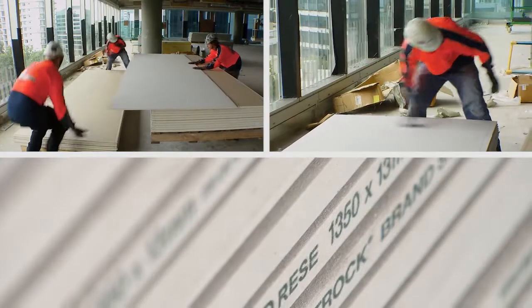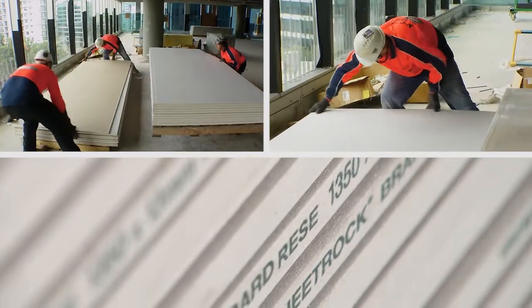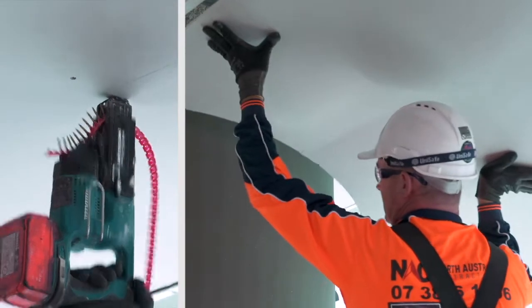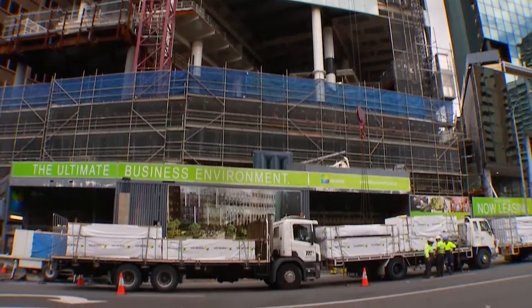Our contract is a design and construct on this project, so when we were awarded it, we looked at how we could deliver over and above the specifications. A huge benefit is that sheetrock is about 15% lighter than standard USG Boral plasterboard. 15% lighter doesn't sound much, but when you're working overhead like we are on this project, it makes a big difference. The reduced weight assists us to deliver the product to the various locations on site and also to install in its final location.